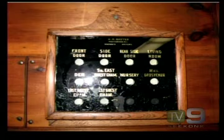So we found a couple of these, two of them, one which was all broken up, we couldn't rescue it, and then this one which was pretty much intact, and it was in the attic, and so we put it up so people can see it.